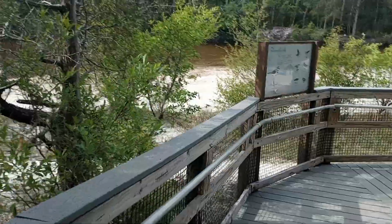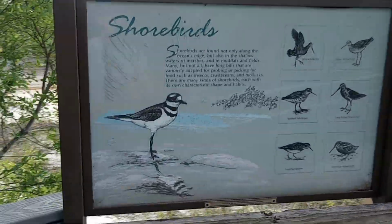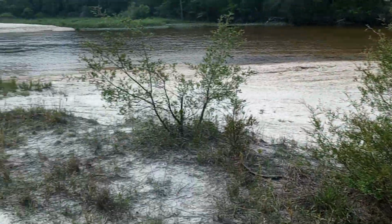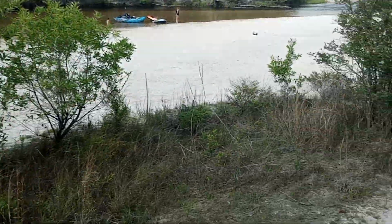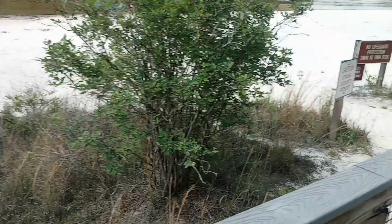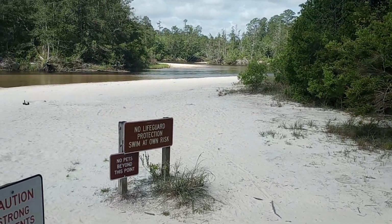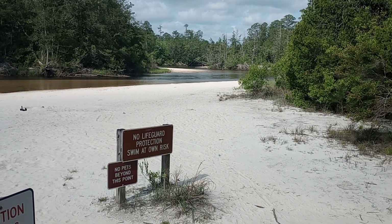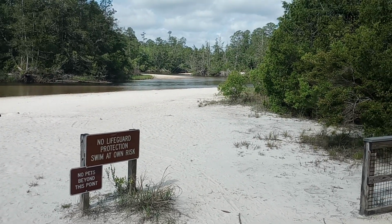Brain dead here. This is really nice. You guys are going to love this. I'm going to show you the bird placard first. The shore birds. There's the Blackwater River. Some people chilling, enjoying. There's all over this place, all over the forest and stuff. See somebody way over yonder fishing. It's supposed to be good fishing in this river here.